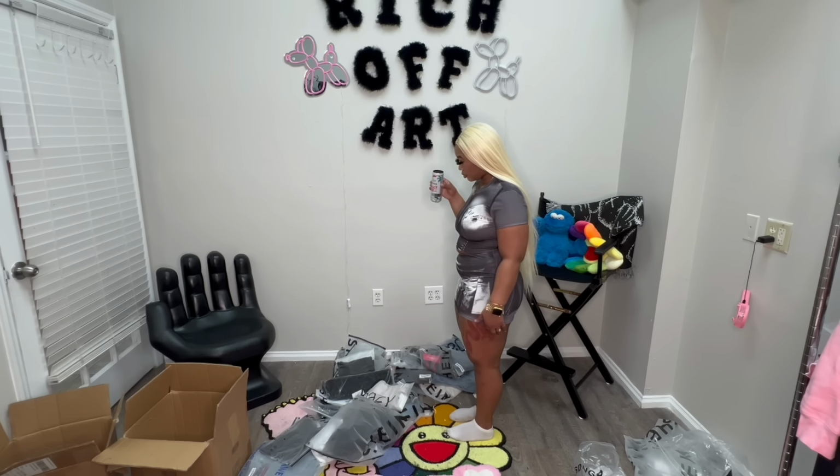Since I opened it, I might as well try some more. Okay, y'all. So this is a two-piece set. These are like the leggings. This two-piece set in particular has a lot of stretch to it. And then this is the off-the-shoulder top. So let's go ahead and try this one. Okay, and then this is what this looks like.